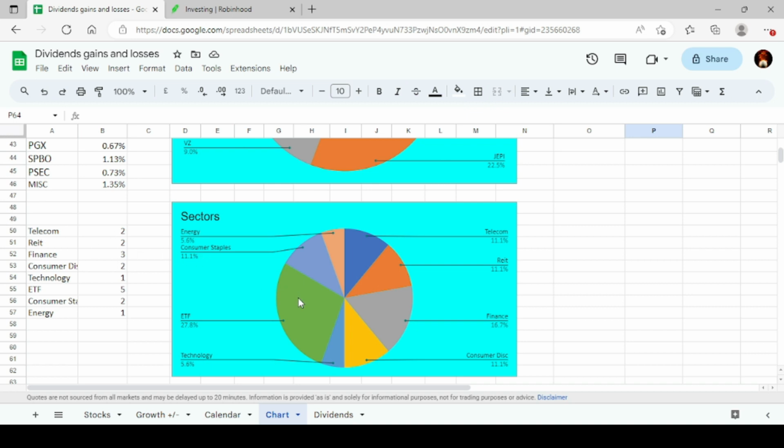You take a look here and see the biggest thing. Obviously, the ETFs take up quite a bit. I do have five of my holdings in ETFs, which I'm fine with.